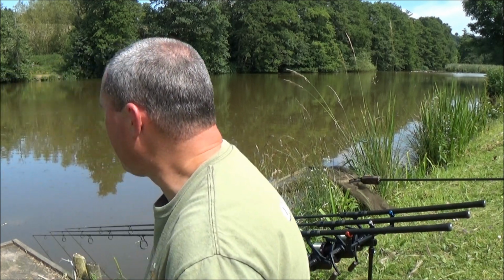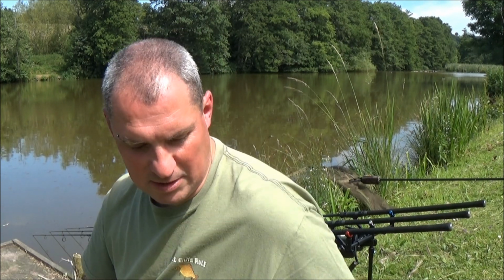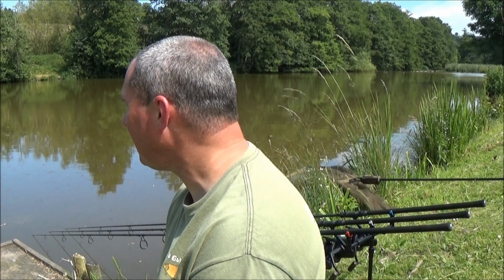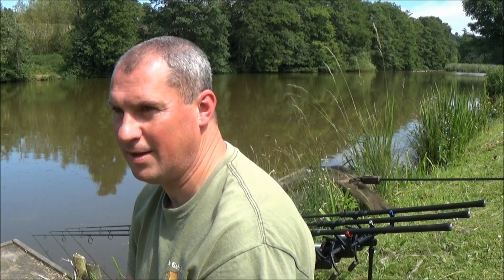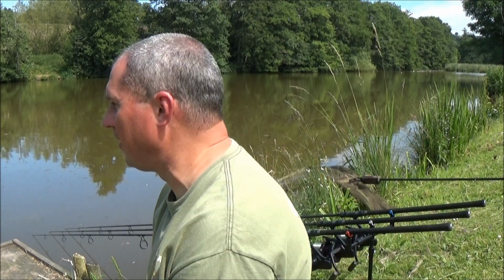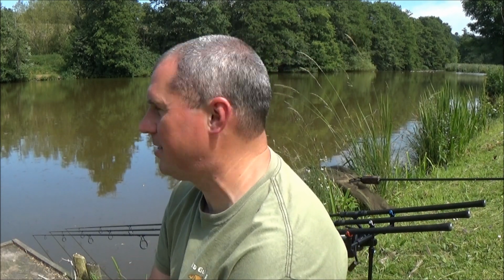So I think the order of the day basically is lightweight leads, just so you don't get everything plugged too deep into the soft bottom. Again, because it is soft bottom, I think pop-ups are going to have to be the order of the day to make sure your rigs and bait are sat above that layer of softness. Like I said, I'm not actually fishing yet. I've still got all my rigs to sort out. So it's definitely going to be light leads and pop-ups. It's probably going to be Ronnie rigs, I expect.